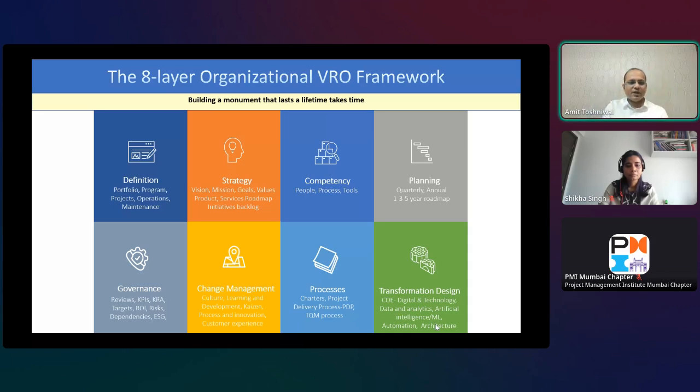Now, going down from a definition, how will I review this? There will be a product backlog, a project backlog, a program backlog, and an organizational value backlog. That value backlog is aligned to the vision, mission, goals, values, which you see here. So the strategy part has the vision, mission, goals, values, products and services roadmap, and the initiatives backlog. Now you see the definition, strategy, and governance is where your foundation starts. You define, you align it to the strategy, and you govern it.